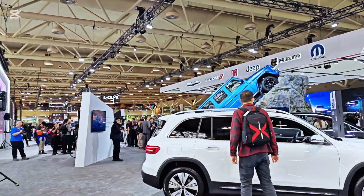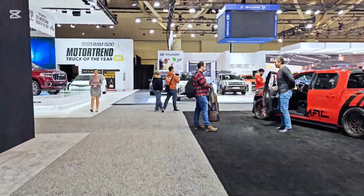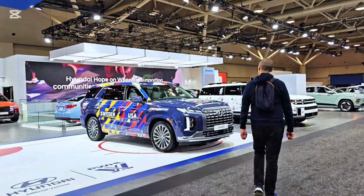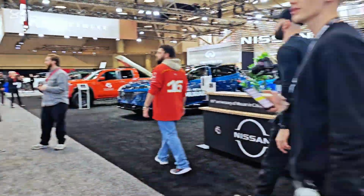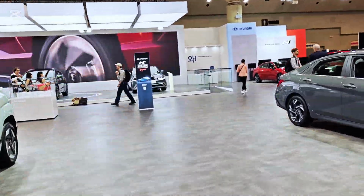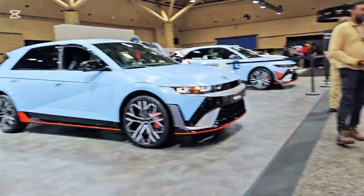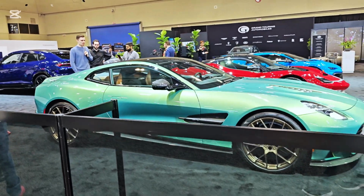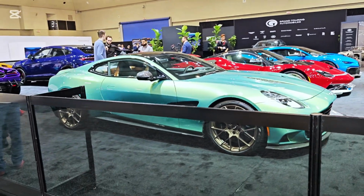Now we find ourselves in the North Building, and there's a great display from Mercedes and Nissan and Hyundai and a few other manufacturers. We'll come back to some of those later on, but I was really interested in the Hyundai Santa Fe that they had on display here and the Ioniq 5N, which were really cool cars. And we'll talk a little bit more about them as we go forward today, but it was nice to see such a great display from Grand Touring Automobiles.